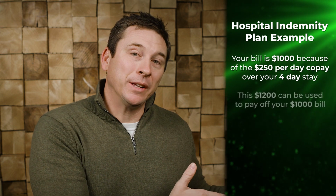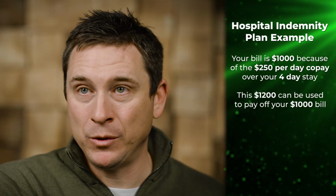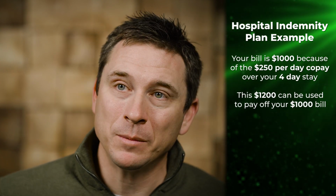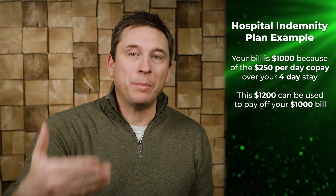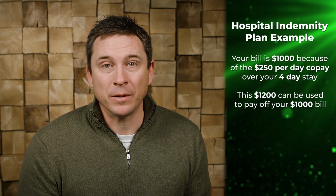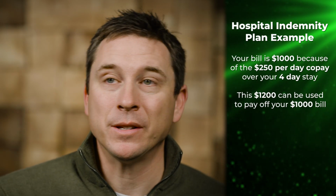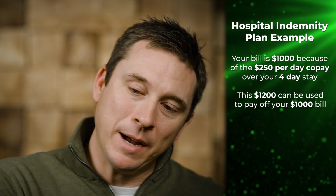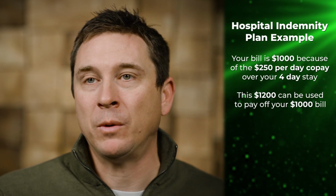But since you have a hospital indemnity plan, which pays you $300 per day, you're actually going to get a check from that company of $1,200, and then you can use that check to pay off your hospital bill so you don't have to worry about the out-of-pocket exposure in a hospital, and you can basically just think about recovering. I've had clients for several years that have used these hospital indemnity plans, and they've really been a great benefit to them because they don't have to worry about their out-of-pocket exposure while they're laying in that hospital bed. All they have to think about and focus on is getting better.